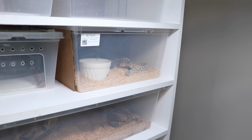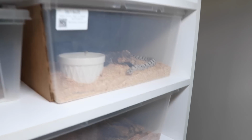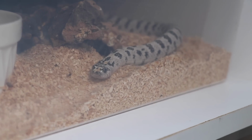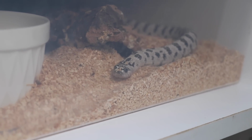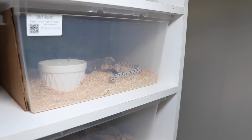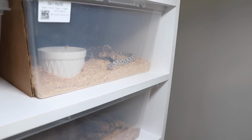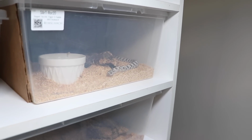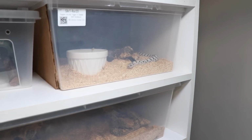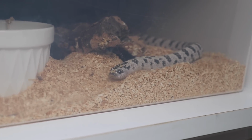In here we have all of our breeder hognoses. This is Rorschach. He is the male super arctic tiger. He's also het for sable, so very, very cool there. These guys are kind of in the middle of their brumation stage where we are not feeding them, we're kind of clearing them out, and their temperatures are starting to drop a little bit. They will be getting moved into the storage room that you guys have not seen, and they'll be getting their full winter brumation in there.